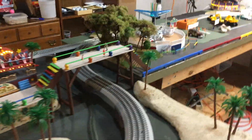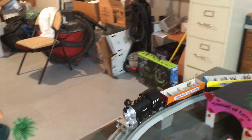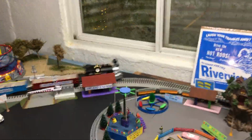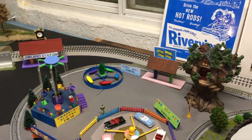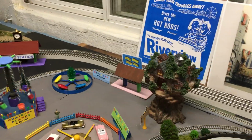Anyway, so that's a little tour of Jimland as it exists today. Many more enhancements and upgrades are on the way. And you keep watching your emails on YouTube, and you'll see those as they occur. So it's been fun building this, and it's actually turning out pretty good. Pretty happy with how it looks.